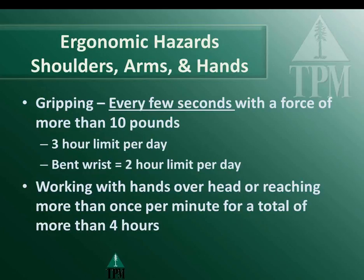of injury, because of the gripping and grabbing and moving every few seconds. You're working on a line grabbing lumber, and if you're having to exert more than 10 pounds for more than 3 hours a day, it kicks you into that next level where you're really going to be susceptible to an injury. But if you can keep it below this threshold, then your body should be able to do it day in and day out, as long as you don't go beyond this.